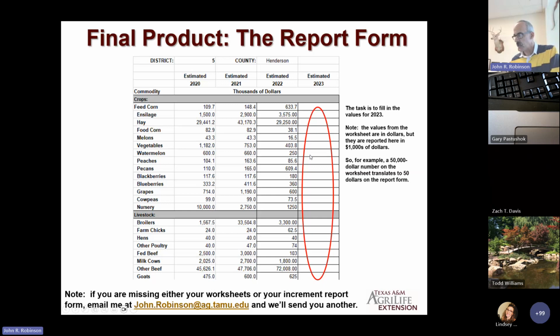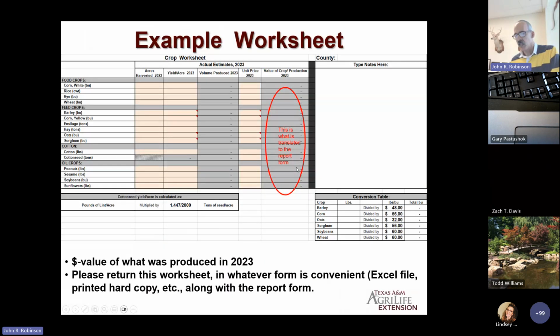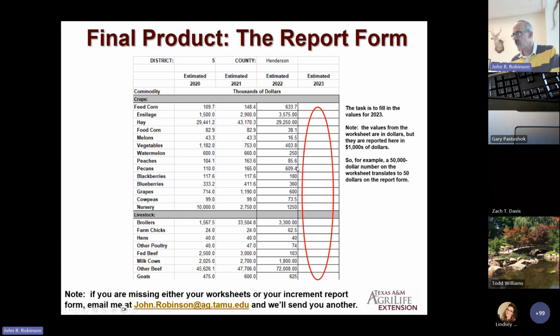Okay. And let me just reiterate, if you didn't get an email from us with an attached worksheet and with your particular county's increment report form with 2023 blank, if you didn't get that yet, send me an email and we'll get it to you quickly.